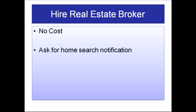When you as a first-time home buyer are working with your real estate broker, you want to ask them for a home search notification. Basically, it's an alert that sends you new properties that hit the market. It also sends you properties in your area based on how many bedrooms, what type of property, in different cities or suburbs. So that's something very important that you should ask your real estate broker for.